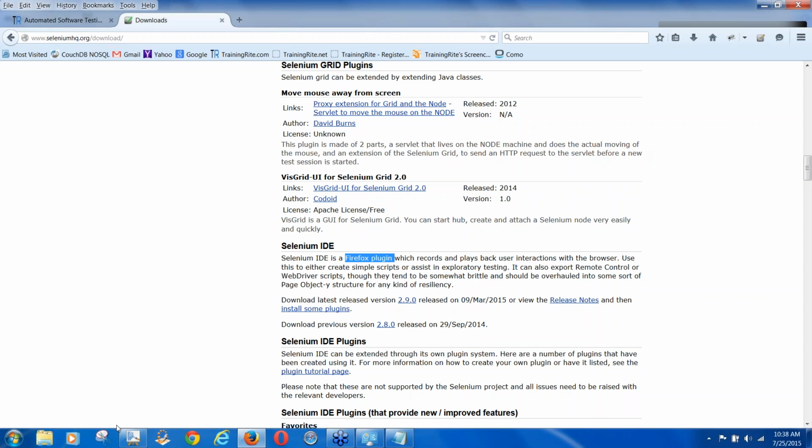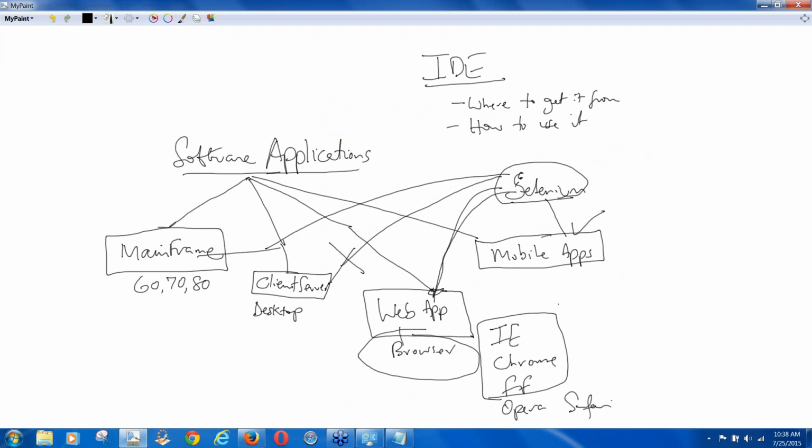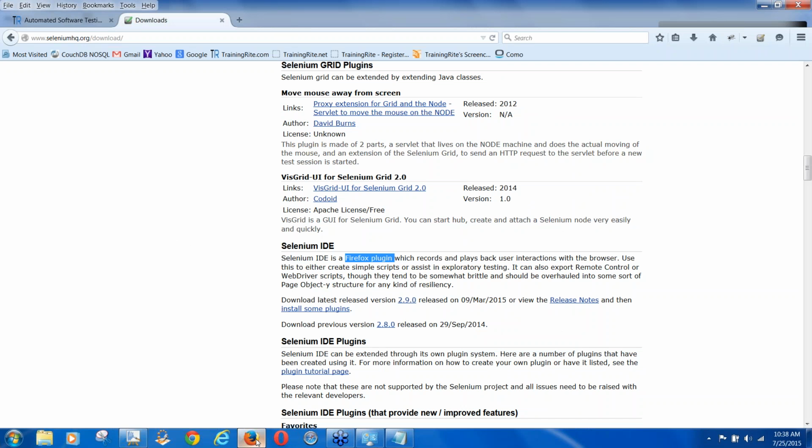Now, we just mentioned that we might have to do the testing for IE, Google Chrome, Opera and Safari. Since Selenium IDE works only with Firefox, that itself is a huge disadvantage, right? So if that's the disadvantage, then why even bother learning about Selenium IDE, you may ask.